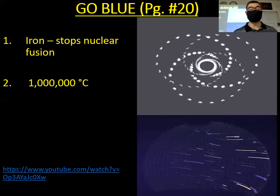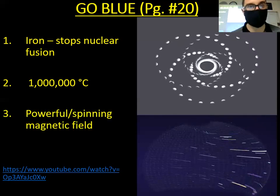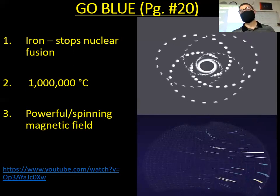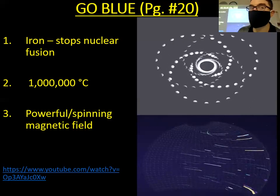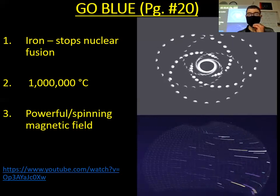And the last one, if you didn't hear already, we talked about the magnetar. That is the magnetic field of a neutron star, but it is super powerful, and because of its spinning, it's going to spin a lot more than our magnetic field. So: powerful spinning magnetic field. Okay.